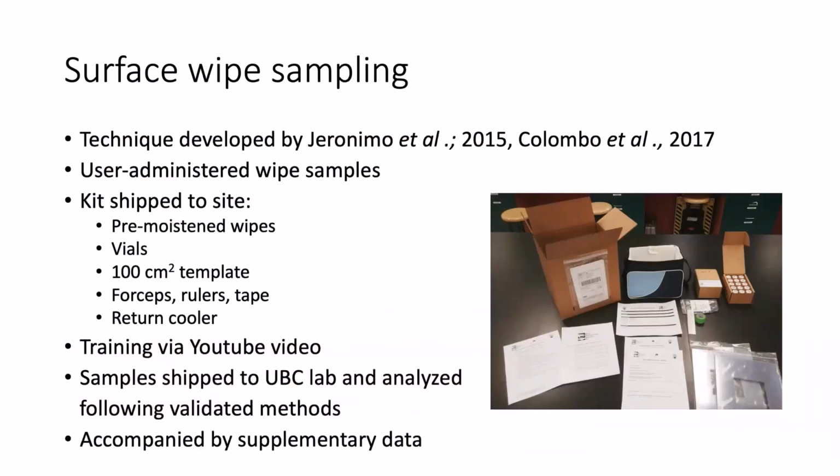The sampling was done by hospital staff. Because of the size of this study, we used a self-testing technique that was developed by Matty Geronimo. Basically, we shipped a kit out to each site each month, and they would get pre-moistened wipes, vials to put the samples in once they'd taken them, a template to constrain the measurement area, and some other tools like forceps and tapes and so on. Training was conducted via YouTube video, and that is available. You can find it through our site. I think I've got a link to our site coming up later on.